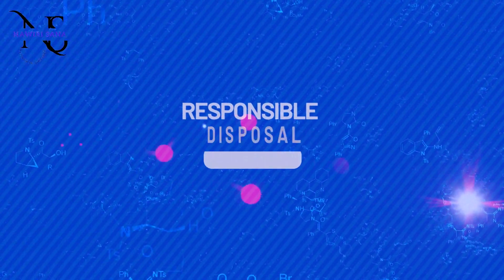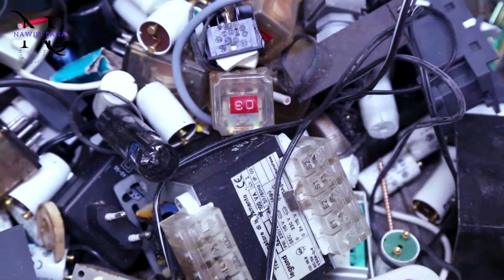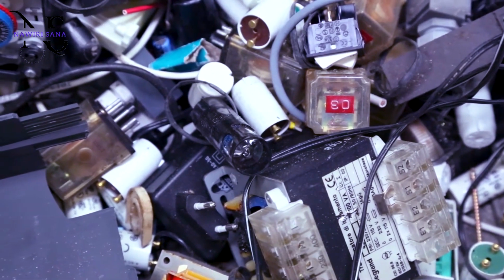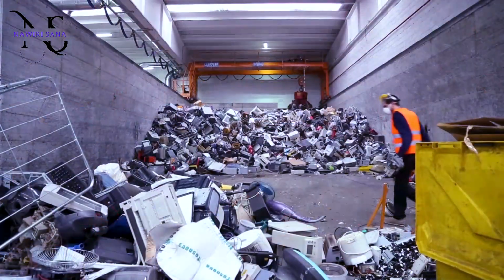5. Responsible disposal. Proper disposal of medical devices is critical to minimizing the environmental impact. Healthcare facilities should explore recycling options and seek guidance from manufacturers on responsible disposal practices. Implementing recycling programs and working with recycling companies can ensure that devices are disposed of in an eco-friendly manner.